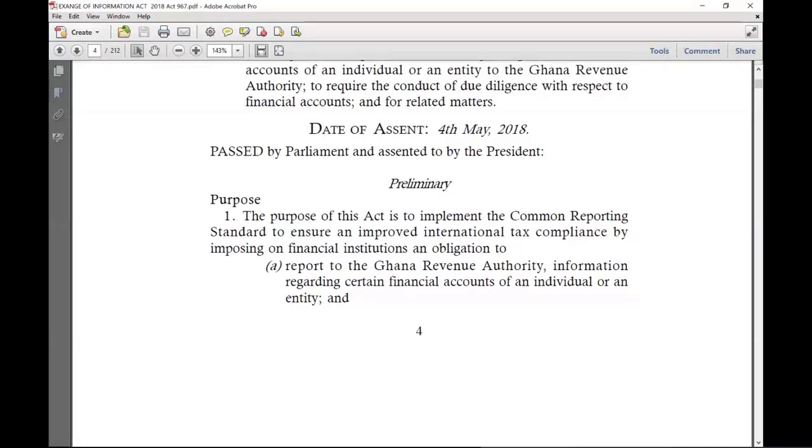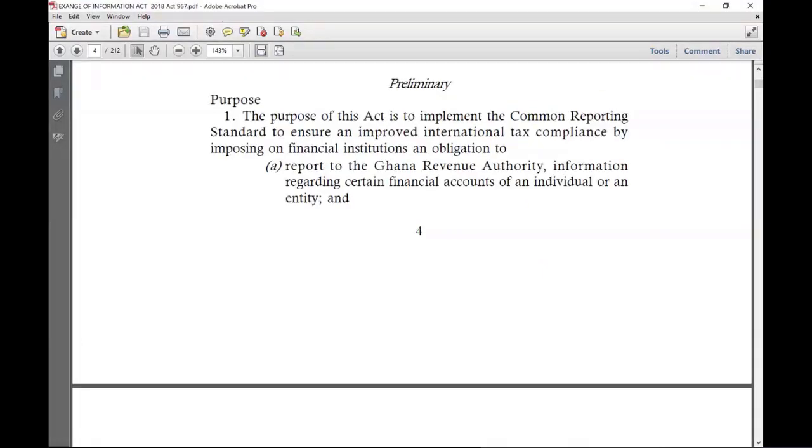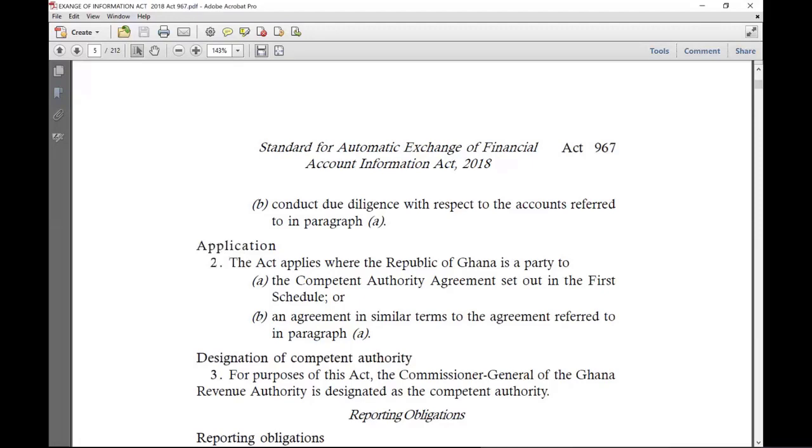Okay. The purpose of this Act 967 is to implement the Common Reporting Standard to ensure and improve international tax compliance by imposing on financial institutions an obligation. So have you seen it? It is financial institutions who are obligated to report to the Ghana Revenue Authority information regarding certain financial accounts of an individual or an entity, and conduct due diligence with respect to the accounts referred to in A, so that GRA will implement it in their tax systems. Okay. The Act applies where the Republic of Ghana is a party to the competent authority agreement set forth in the first schedule, or an agreement in similar terms to the agreement referred to in A.